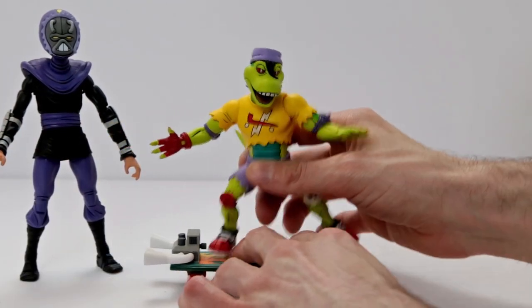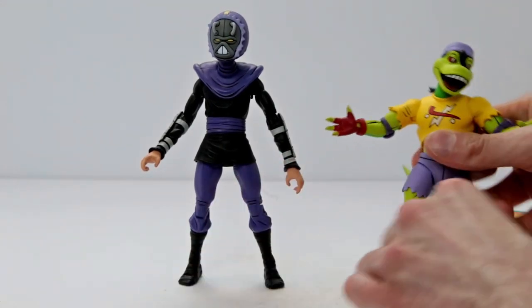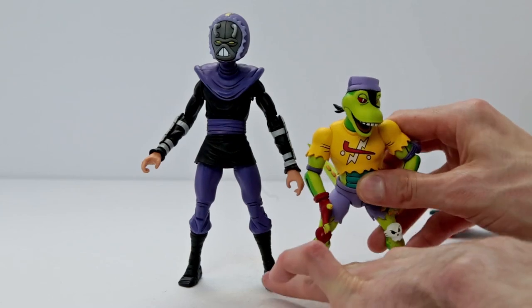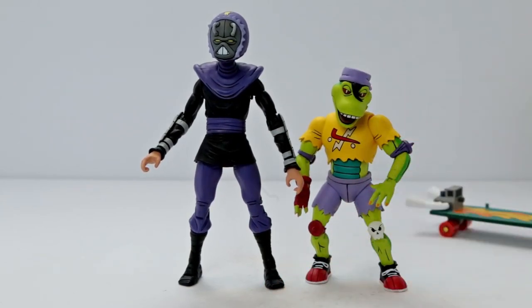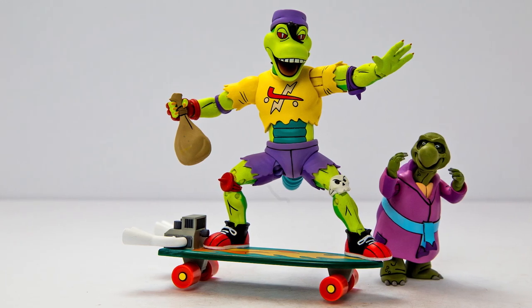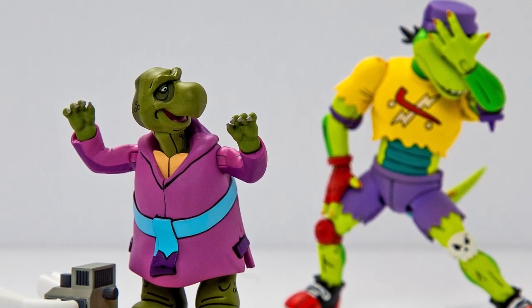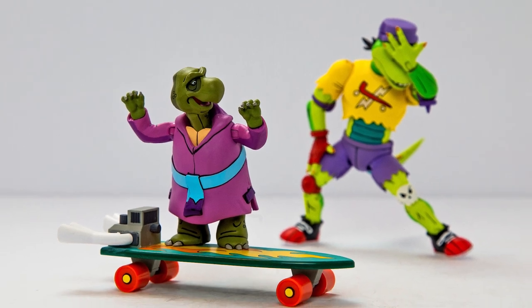Now you can see that Mondo is actually a little bit, and by a little I mean a lot shorter than the Foot Soldier. But he is a bit stockier, a bit bulkier. I love the way this line looks so far, guys. Holy guacamole. Holy shell. So overall, I absolutely love this Mondo Gecko and Kerma action figure, guys. I have absolutely zero gripes and issues with them. These guys look exactly as they do in the TV show, and it's as if they just popped out of my TV and jumped right into my hands.